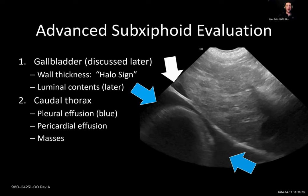There's not a lot more to talk about than that. You want to make certain you don't see obvious pleural effusion like we have in this image. You will sometimes see pericardial effusion. There was a nice study done, and when pericardial effusion was present in their patient population, you could see it from the subxiphoid 83% of the time. When you didn't, it was a small volume and you found it on your thoracic point-of-care ultrasound.